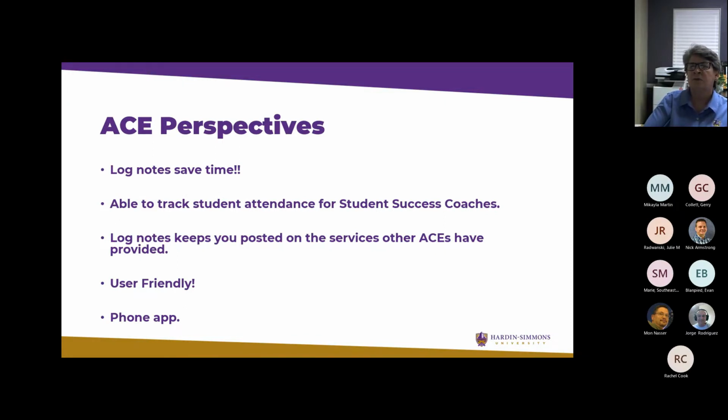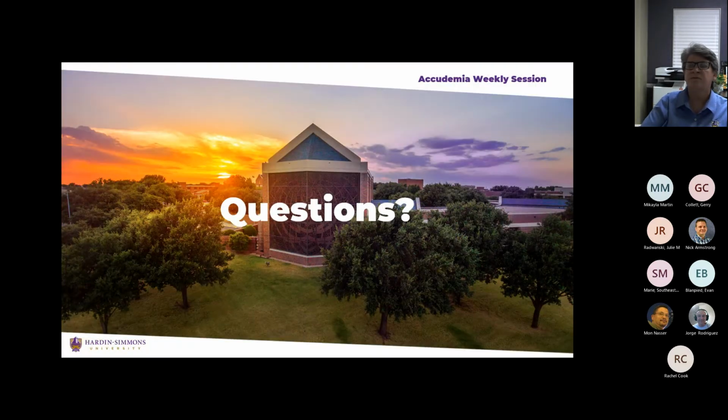One student talked about a phone app. I know that there is a phone app, but right now we don't have the licenses for that, so we just use the website. The students use their computers to log in and log out in our kiosk system. I believe that is the end of my presentation on how we use Accudemia. It is very useful, a great data collection device and great for us to use in our tutoring program. We really appreciate it.